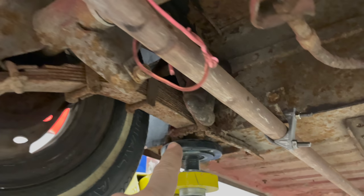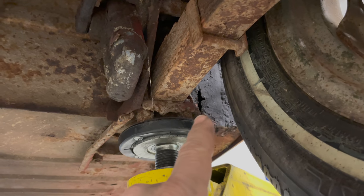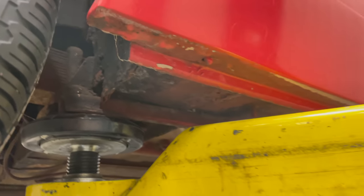The rear spring mount areas look to be in good shape and solid on both sides. There is a little bit of rust there in front of the rear tire. Here's a look at the wheel wells. The rocker panels seem to be in good shape.